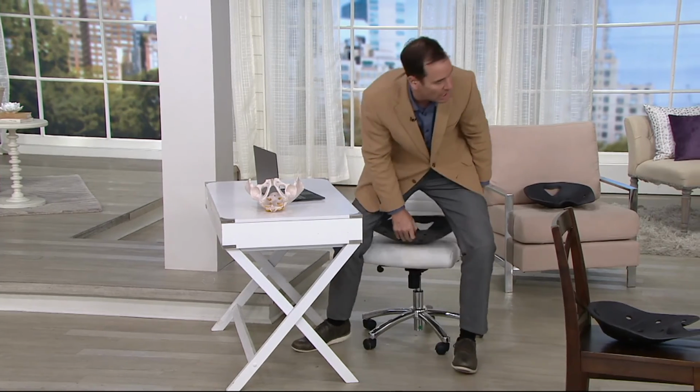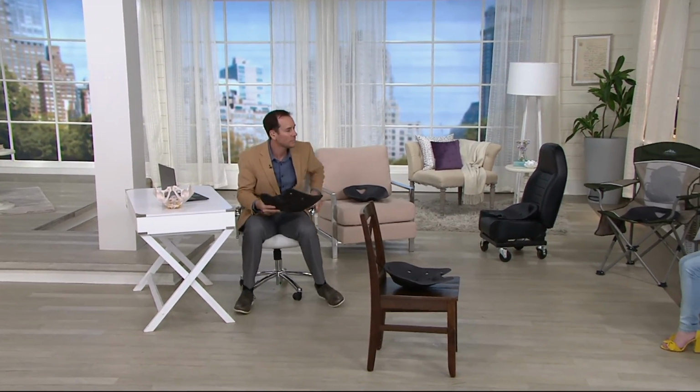The rounding out of the low back is one of the most common reasons that people come to me with neck pain, headaches, and low back pain, because as soon as we're in a regular chair without this support, the back rounds out and flattens, sinking in every time you come forward. Exactly. Like, I feel so straight up and tall.